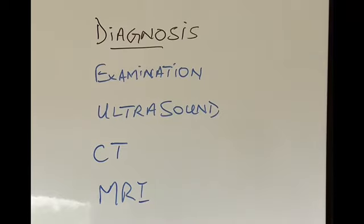MRI similarly, because it's a body scan, can diagnose splenic enlargement much better as compared to ultrasound scan or clinical examination.